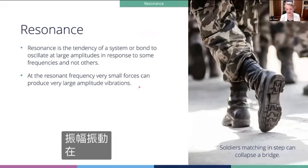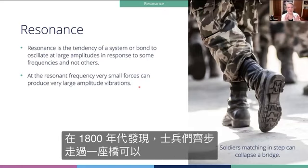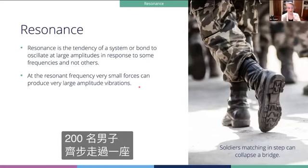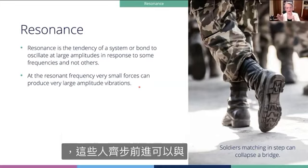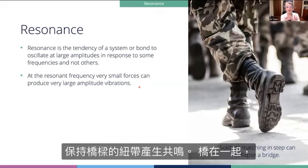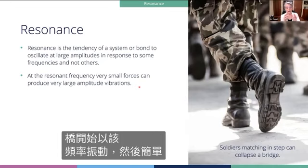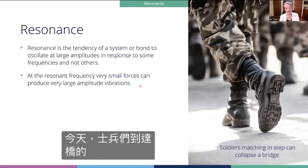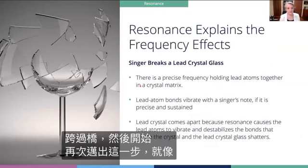They found out in the 1800s that soldiers marching in step across a bridge could create a vibration. So we're talking 200 men marching in step across a great metal or wooden bridge. And those men marching in step can create a resonance with the bonds that hold the bridge together. And the bridge begins to vibrate at that frequency and simply comes apart. So to this day, soldiers, when they reach the edge of a bridge, break step and cross the bridge and then start being in step again.